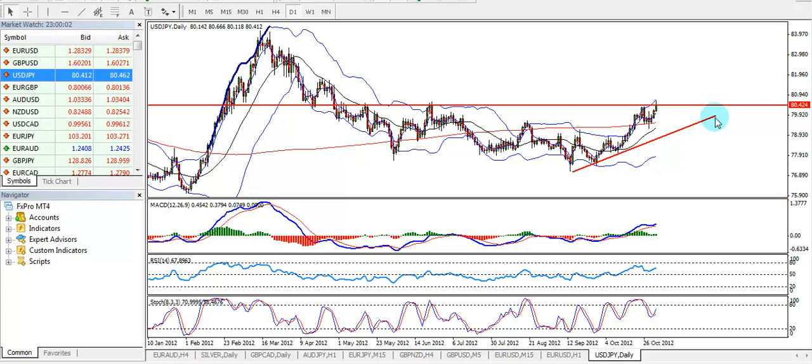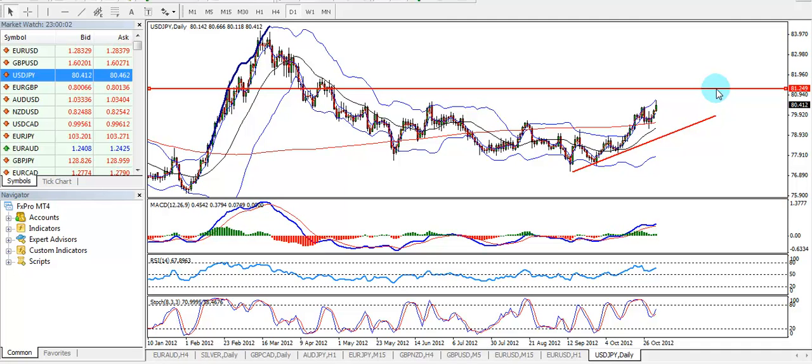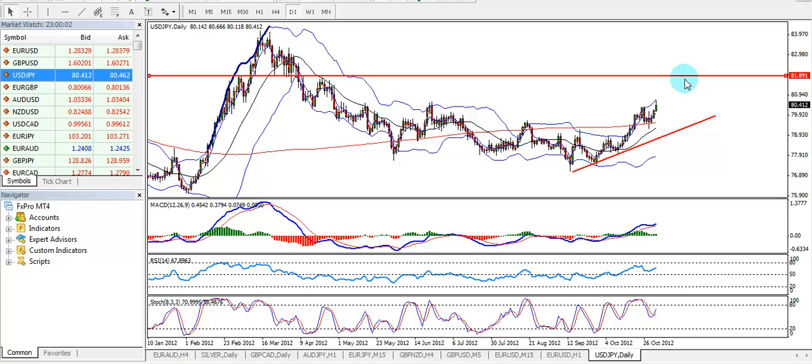I do want to remind you: how do we manage the trade? As always, until the target is reached or until you get the opposite signs. Once you get an opposite sign, do not fight the market, take the money and get out. In case this level is broken, then I think we might push to 81.50, maybe even closer to 82 to complete the divergence there.